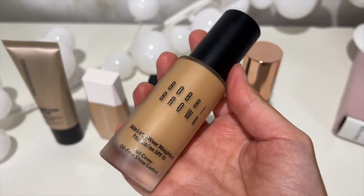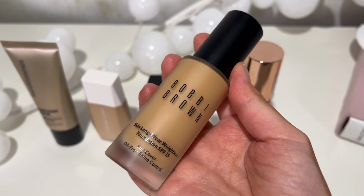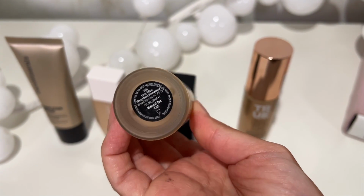I'm still reaching for my Dior foundations, the Forever and the Face and Body. I love those so much. I'm still reaching for my Bobbi Brown liquid to powder foundation. That is just like a summertime staple. I love that one. But this year I did discover the Bobbi Brown Skin Long Wear Weightless Foundation with SPF 15. I find that this is just a little bit better suited for the colder weather months, so I've been reaching for this one a lot lately. It's very lightweight, but it gives great coverage.